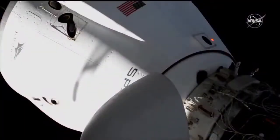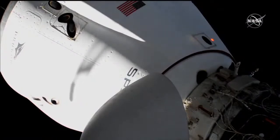Dragon SpaceX ring retraction is complete. Docking sequence is holding for MCS reconfiguration. Endeavour copy.